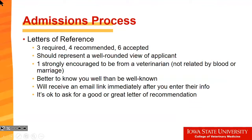They do want to know, again, these are more personality characteristics that they're asking rather than veterinary related questions. Just different types of behavior. Do you accept criticism? Are you a team player? How do you act in stressful situations? Things like that. And those are the questions they are asked.